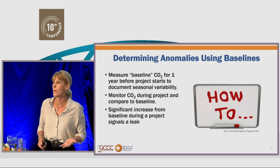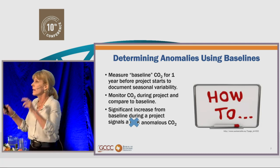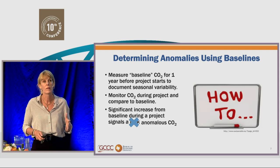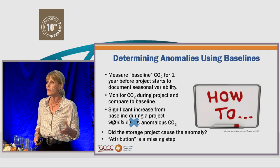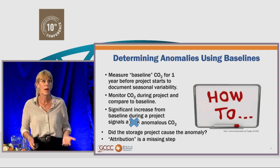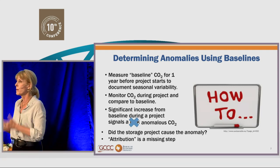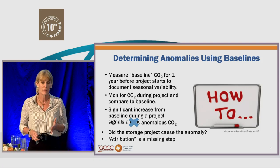But there's a problem with this. And the problem is that you're not finding a leak, you're finding anomalous CO2, something that looks anomalous. Then you have to further go and ask the question, did the storage project cause the anomaly, or was it just a natural fluctuation that caused the anomaly? So attribution, or source attribution, of that anomaly is a missing step.